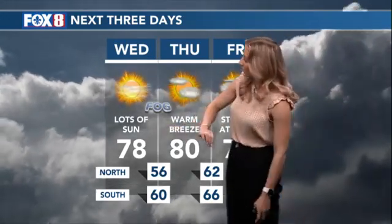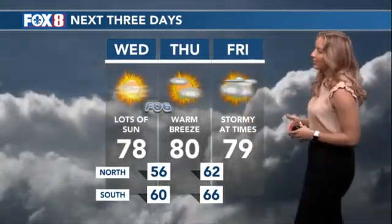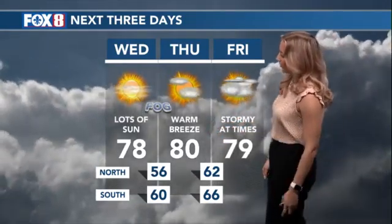Lots of sun today once that fog clears out. That patch of fog out there we'll have to keep watching. I think it is going to eventually mix out though later today. Tomorrow we could have some patchy fog in the morning as well because we still have that high humidity, and we will have breezy conditions increasing into the end of the week ahead of another storm chance. This will be on Friday.